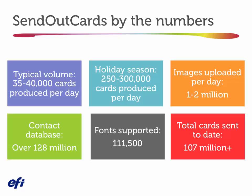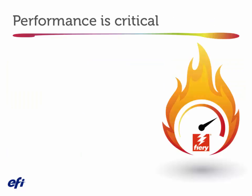Wow, those are some serious production stats. So why don't you tell us how the Fiery DFE helps maximize your efficiency and help get all those jobs out quicker?